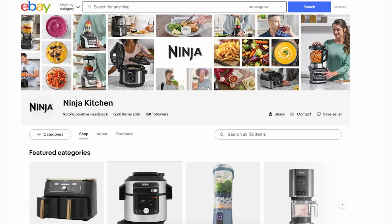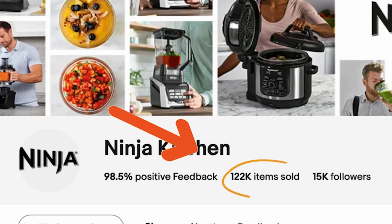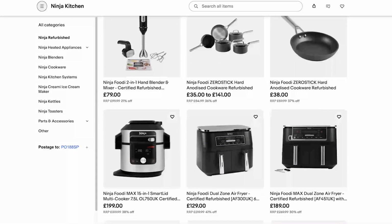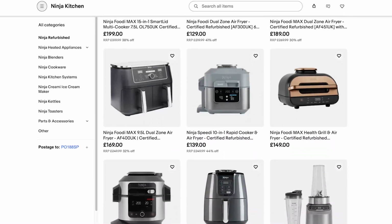So Shark Ninja has an outlet store on eBay. It's selling products direct with no third party involved. And over the last 8 years, they've sold a quite mind-blowing 122,000 items. That's well over 1,000 items a month, and you can buy pretty much anything from their range refurbished at up to 50% off the normal price.